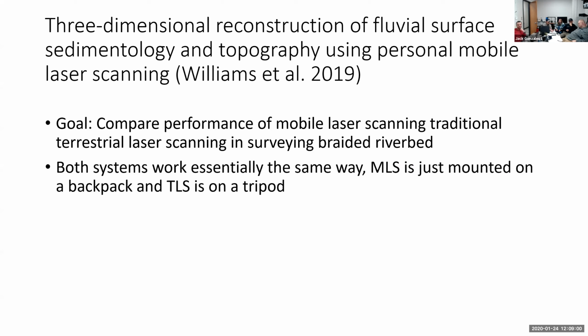So next thing is a paper review that was off my to-do list, about reconstructing the fluvial surface with a personal mobile laser scanner. Basically, it's like that backpack laser scanner thing, you just walk around. The goal was to compare the performance of that to a traditional one that they mount on a tripod. They both work in the same way, like I said, it's just in a backpack.